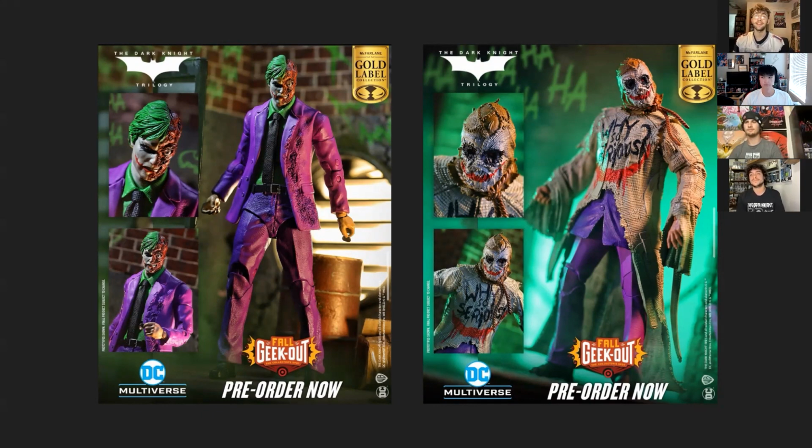I can't stand the Jokerized figures. I'm with you. It feels like such a cop out. Like he's just Jokerizing everything, and it's just making us buy multiple versions of everything. Yeah, I feel that. I'm with you on that. But except for the Scarecrow looks fire.